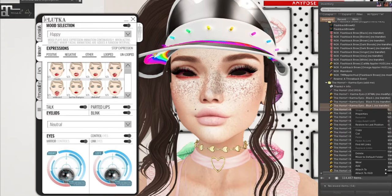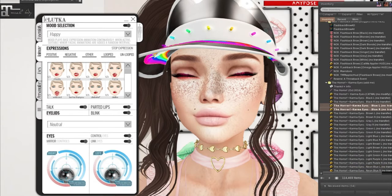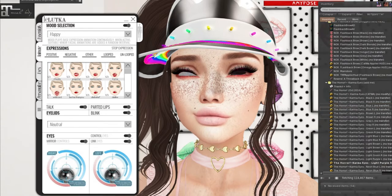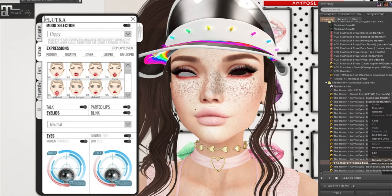And then we have blue. We'll let it rez in. These are pretty. I really like these. Horror Cherry did good. Oh no! How did that happen? Random purple one. So we have brown.